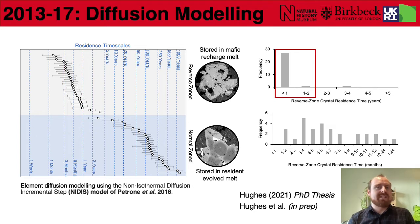The first-order interpretation of these data indicate that the long-term storage of crystals occurs within the evolved end member, and agrees with the interpretation that this evolved magmatic environment comprises the bulk of the system. The shorter timescales for reverse-zoned crystals also suggest that the mafic injections are transient events, and that after crystallizing the mafic rims, they are typically erupted shortly afterwards.